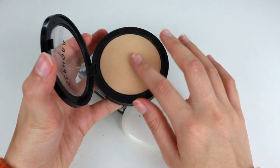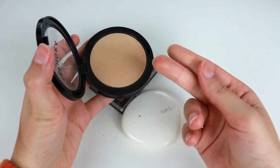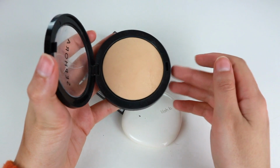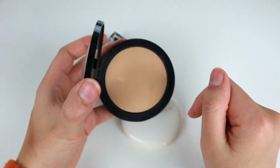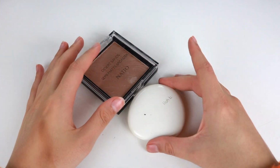This powder is really nice if you have drier skin. It is such a smooth powder and it gives you a little bit of radiance while setting your skin, so it's a beautiful powder. I really don't need it, and I know my sister's gonna love it. So we're down to the last two.